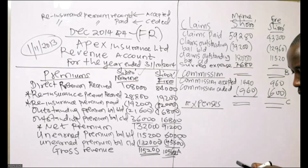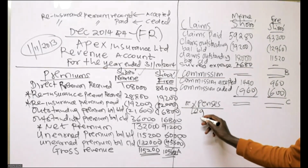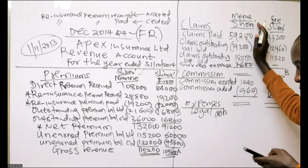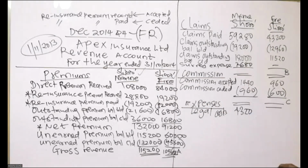Looking at the question, we have expenses like legal costs, because now they are very specific. The legal cost to marine was 4320, you can see from the extract given there, and this one is 3120.